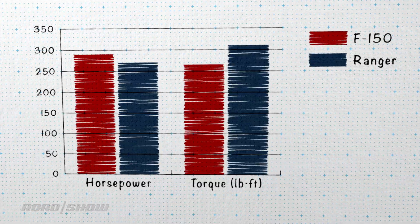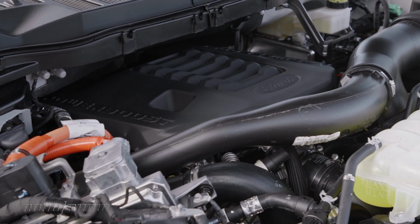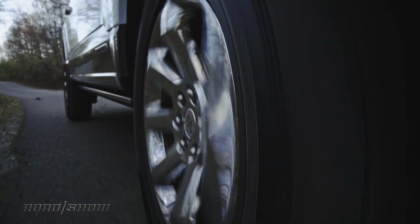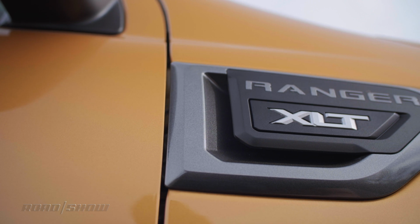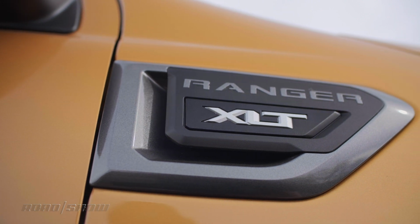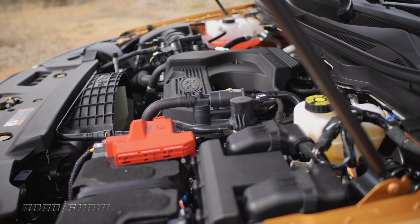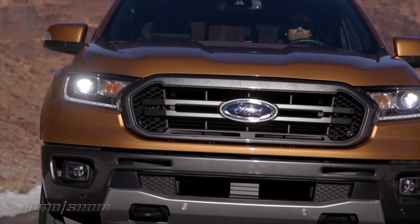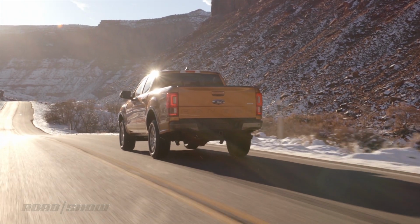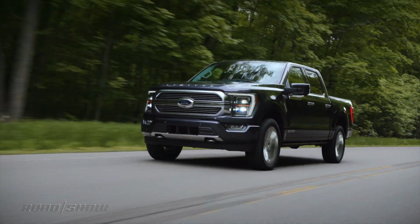4,441 pound curb weight. In the F-150, 1 horsepower has to push 16.2 pounds of truck, and the total price per horsepower is $166.53. For the Ranger, things are a little bit more economical, though not quite as powerful. 1 horsepower has to move 16.4 pounds of truck at a cost of $136.93 per horsepower.